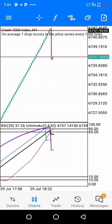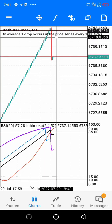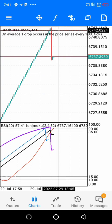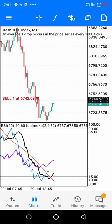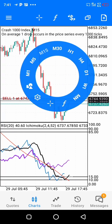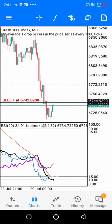So as you can see, I told you guys when you open a chart, make sure that you go up to higher time frame to place these zones here. To place these zones, you can see the black line there, the horizontal line. If you check the 15 minutes time frame, you can see we have a zone right there.